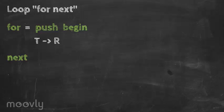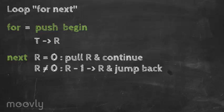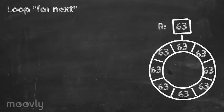The word next tests register R, and if the value is equal to 0, it is pulled out of the return stack, discarded, and the execution continues with the next instruction word. Otherwise, it decrements the value in the register R and jumps back past the push instruction. Now, notice what happens with a return stack fully prefilled with the same number. At the end of the loop, the stack is restored to its original state.